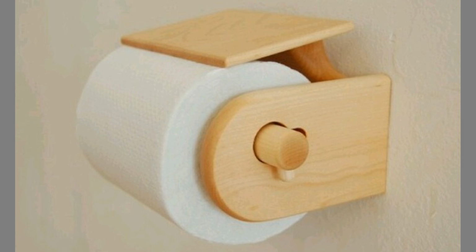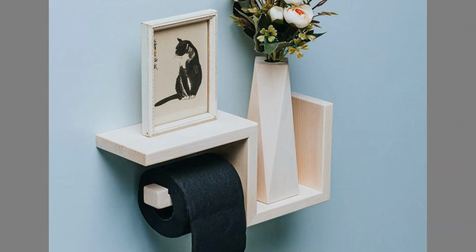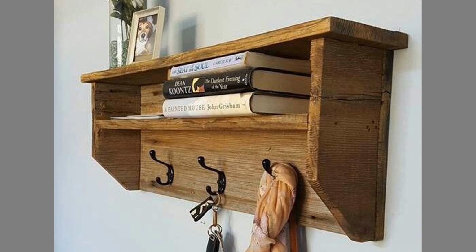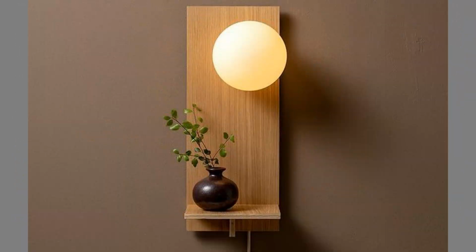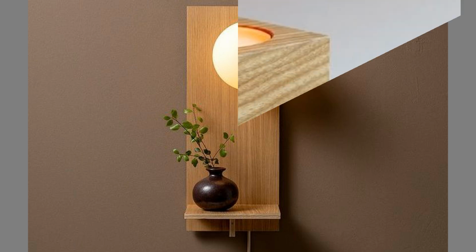The ease of maintenance associated with mini wood furniture is another advantage worth noting. Smaller pieces are often more manageable when it comes to cleaning and upkeep. This convenience is particularly appealing for busy individuals or families who may not have the time or energy for extensive maintenance routines. With proper care, wood can be durable and resilient, providing a long-lasting solution that requires minimal effort.